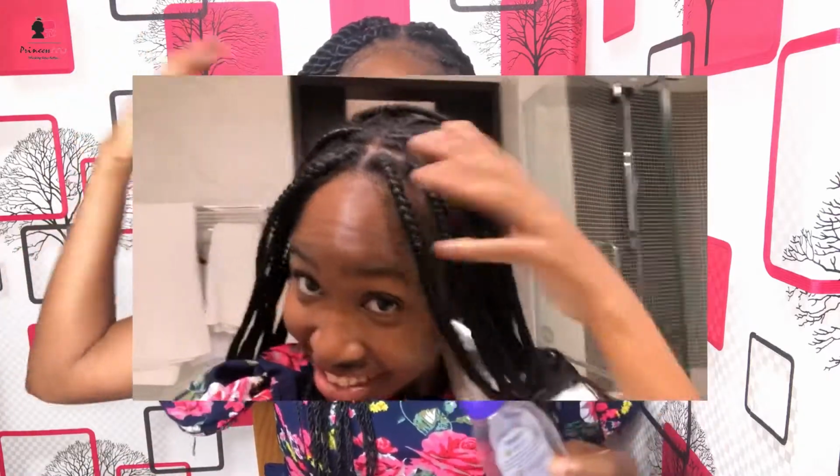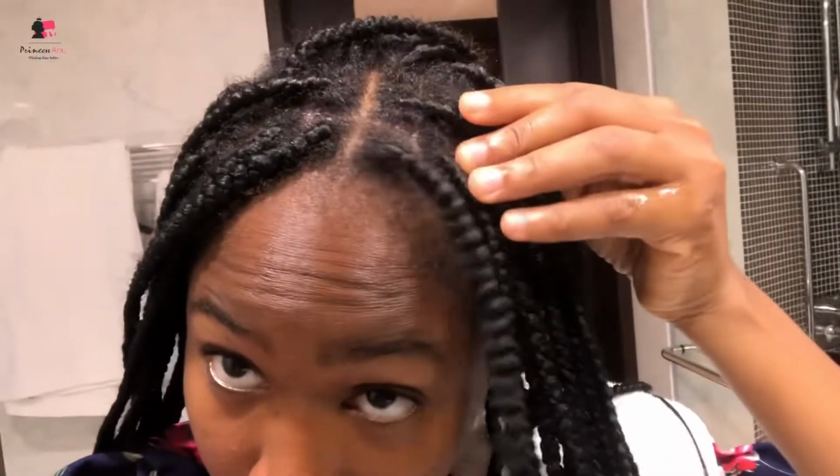Another thing is this oil. What I use for the oil most of the time, if you watch the video where I was trying to prep my hair again, I tried to take the oil all through the lines to cause another kind of glow up. So this one particularly is Baby PS oil. You can get any oil of your choice.